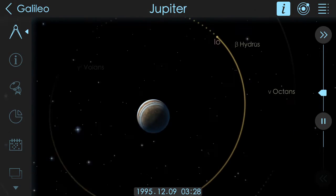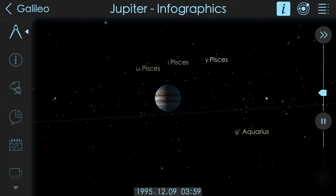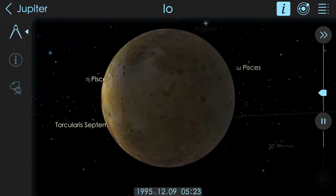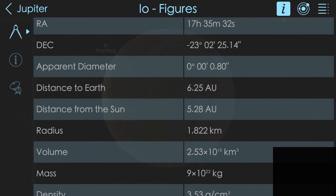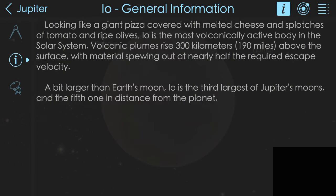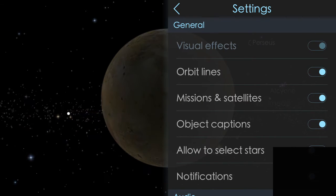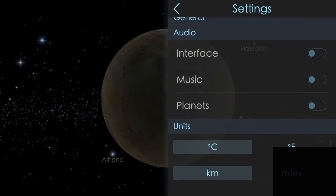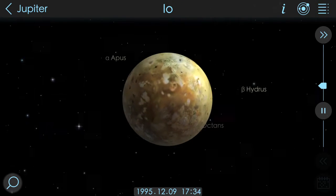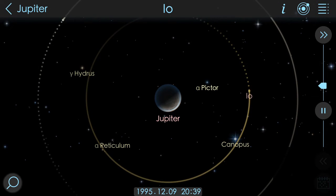It doesn't say the temperature. There is Io. This moon is also cold. But I don't think it's cold. So this simulator is very cool.